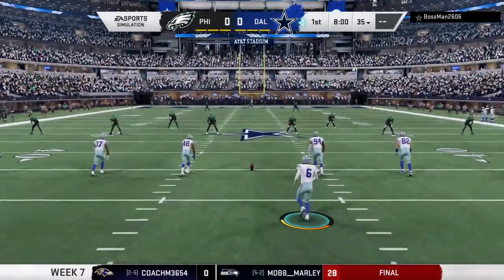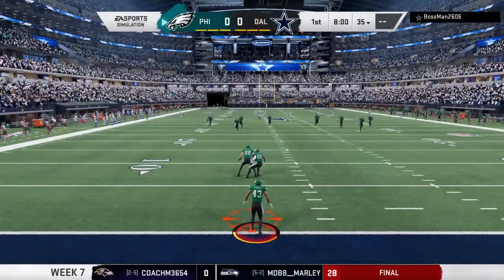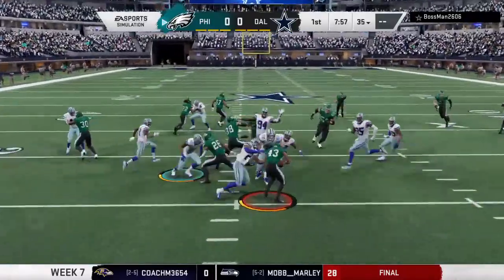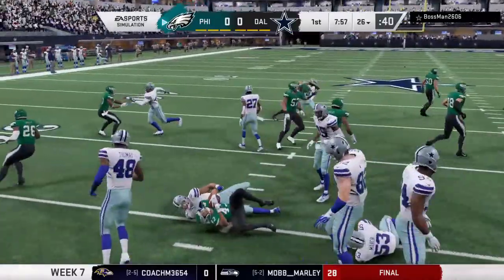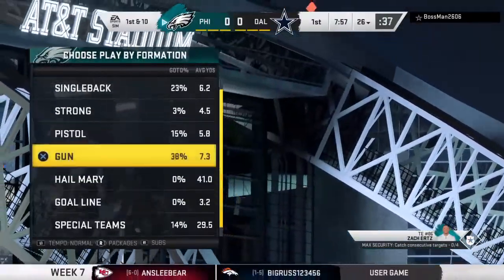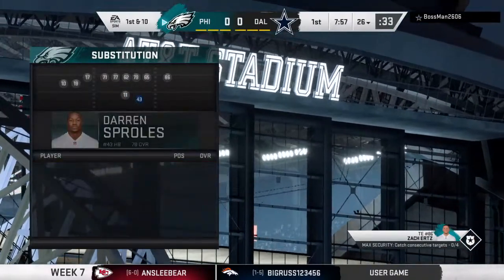Getting toward the halfway point of the NFL season, Week 7 is underway on EA Sports. This will be taken in at the 1. And he'll take this one near the 25, call it the 26-yard line. The Eagles take over first and 10 at their own 26-yard line.